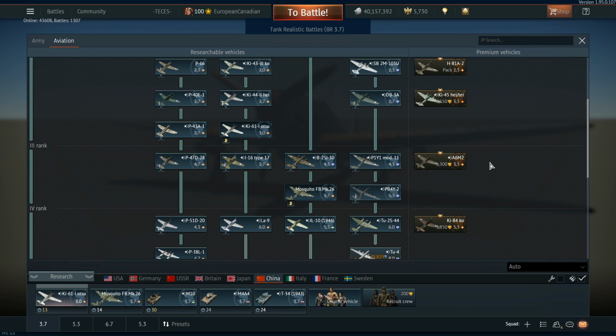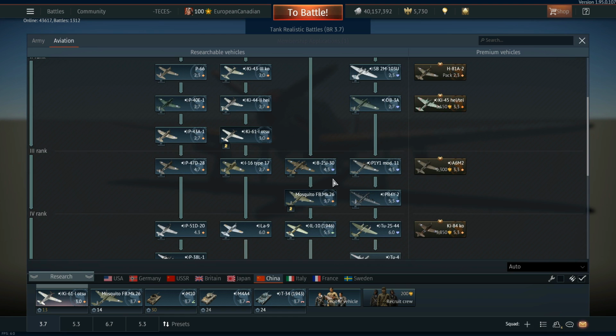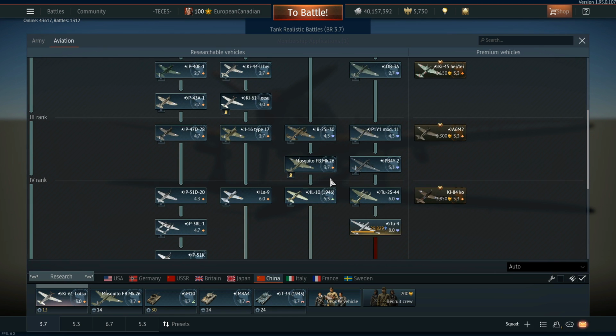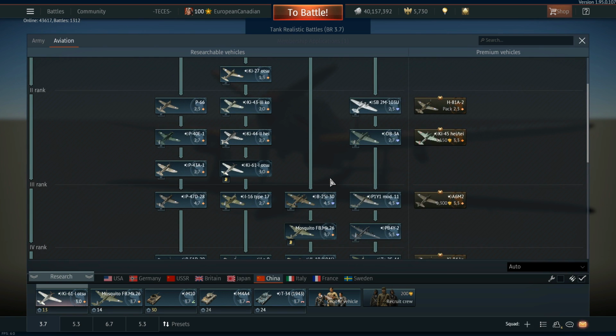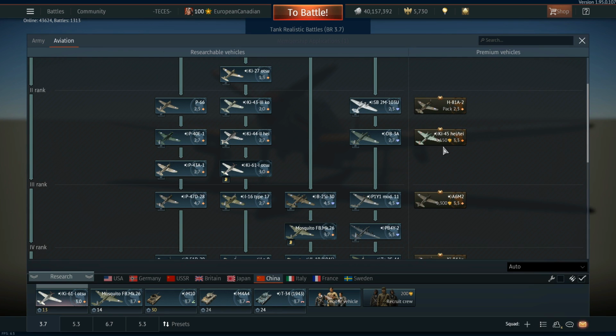Also, one of the reasons to get something like the A6M2 is to be able to research through a lot of vehicles that maybe you've played before. One of the problems that I personally had with the Chinese tech tree is I just have played a lot of these vehicles before. I got incredibly bored of it because of this fact. But with something like the A6M2 or the Ki-45 High Tai or the H81A2, you can quickly skip past a lot of the vehicles that are very similar to the ones that you generally face.